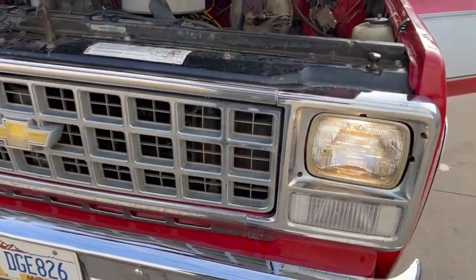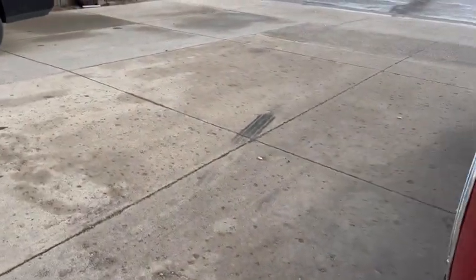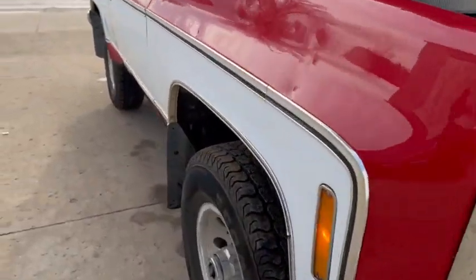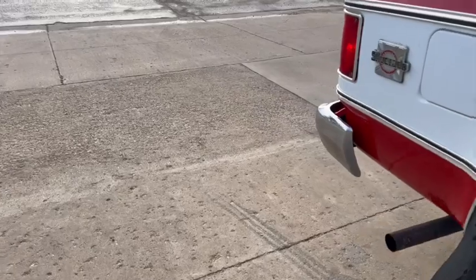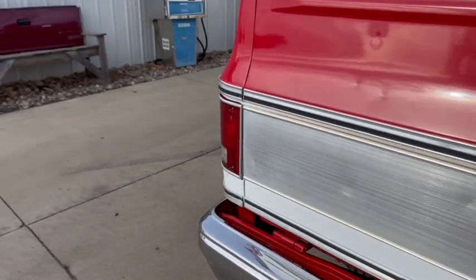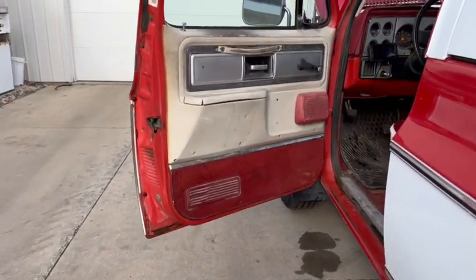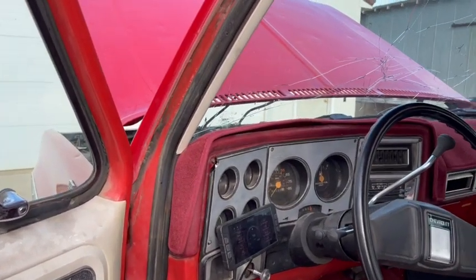Got nice square headlights on 80s. You see we got a marker light that's out over there. Sounds good, got some good sound in exhaust. There's your tail. So, pretty solid old Blazer. Got a few things it needs, but give us a call with any questions.